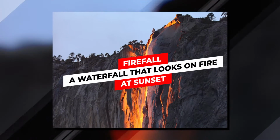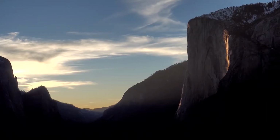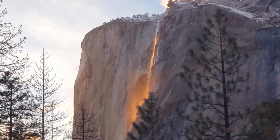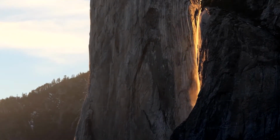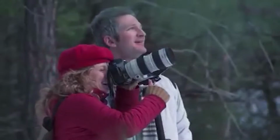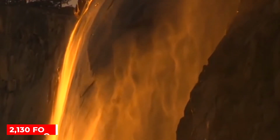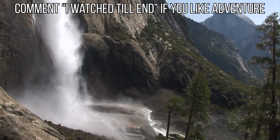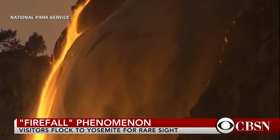Firefall, a waterfall that looks on fire at sunset. Yosemite National Park is without a doubt one of the most beautiful places on Earth. Amidst all of its flawless forest scenery, the spectacular Horsetail Falls seasonably cascades down the park's most famous granite rock face, known as El Capitan. As stunning as the 2,130-foot waterfall is by itself, under the right circumstances, it becomes even more captivating. A very rare and very cool sight.